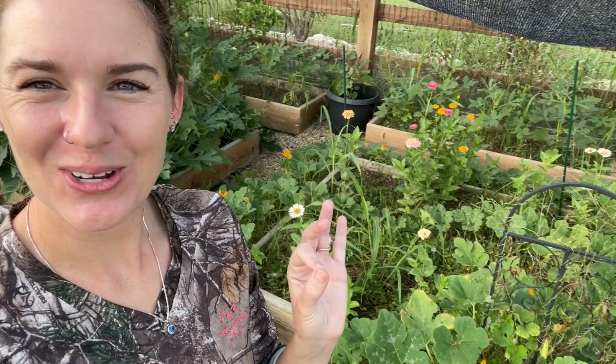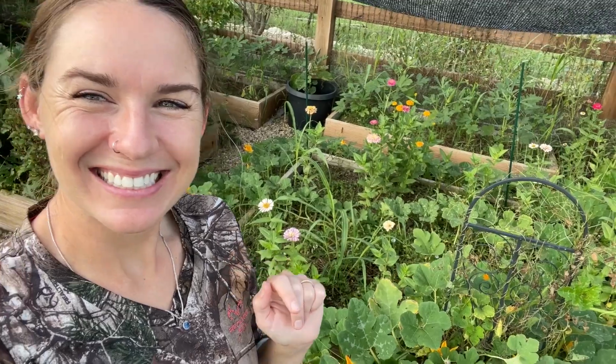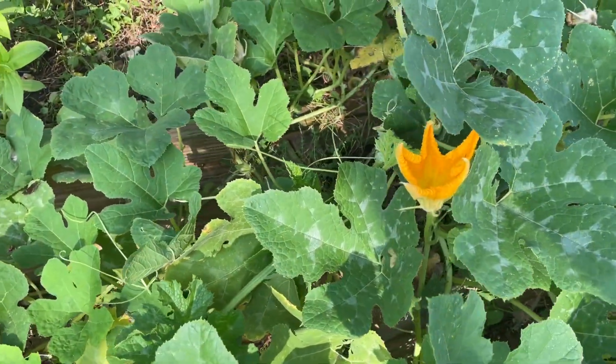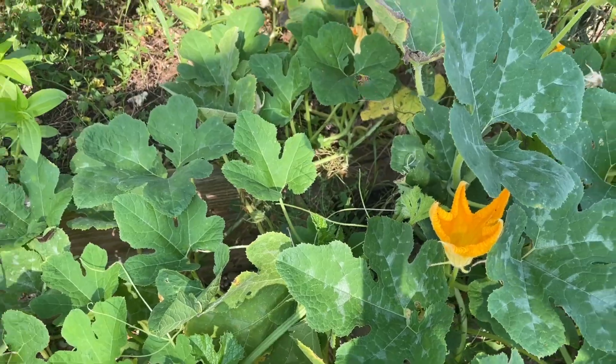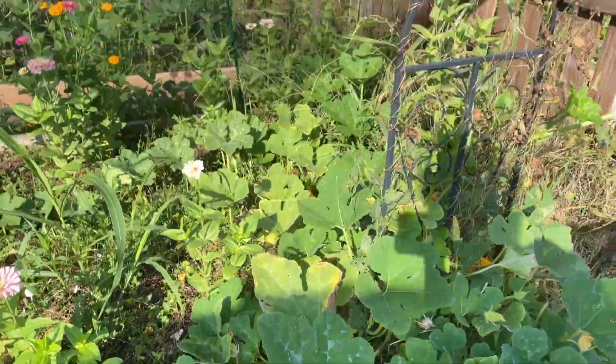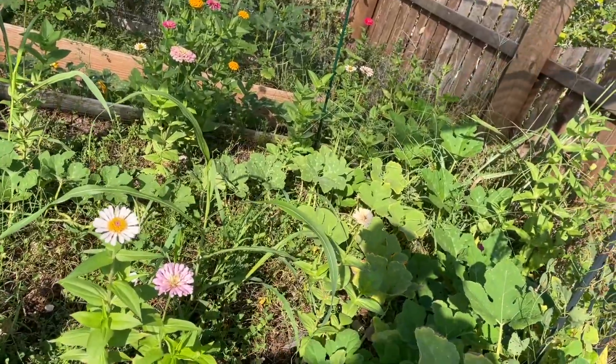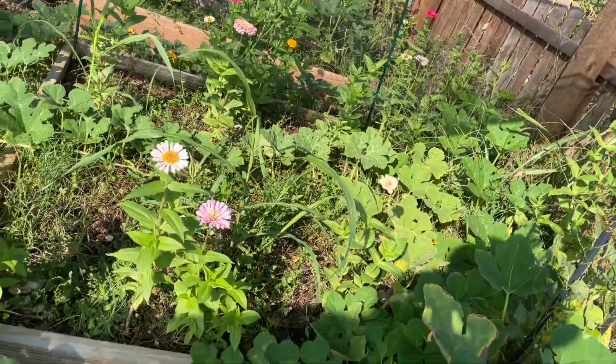So excited. Let's take a closer look at these beauties right here, especially that one. That one and that one. Oh, finally. I don't know if you just saw it. A honeybee. There have been so many wasps. Not a lot of honeybees in my garden this year. I'd rather have honeybees.